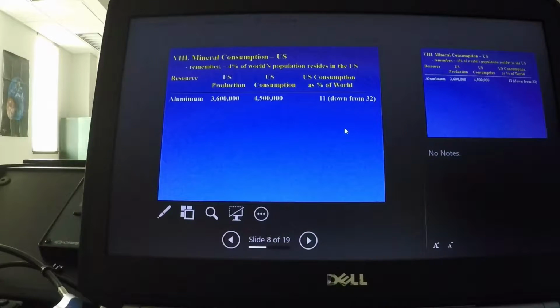Take a look at aluminum. I didn't put the numbers up, but this is in thousands of tons per year. It's a lot of stuff, right? We produce a lot of aluminum. What about our consumption though? It's higher, so that means we have to go elsewhere. A lot of that probably comes from China, South Africa, Brazil, big mining countries.